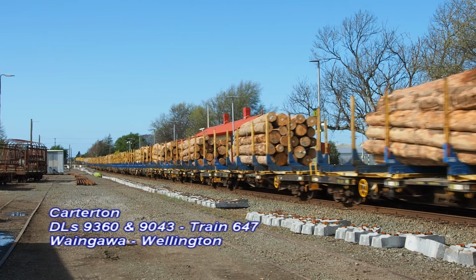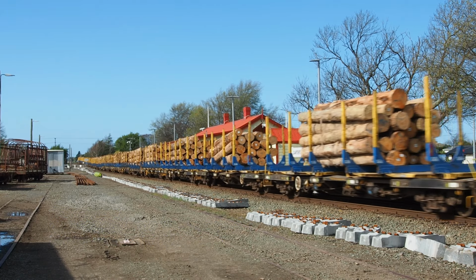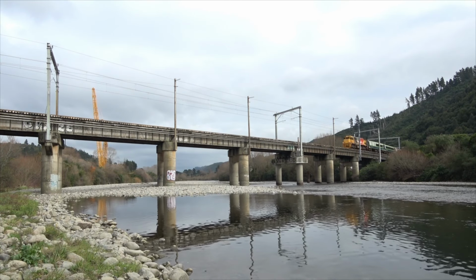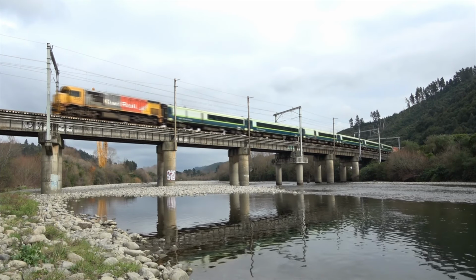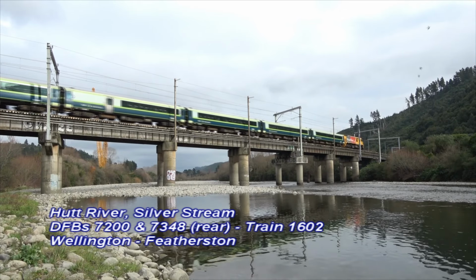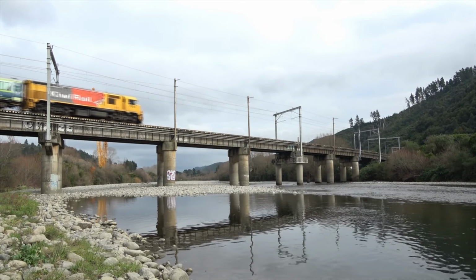Export logs are loaded at Wainawa, south of Masterton, and travel through to the port of Wellington. Masterton is served by a number of commuter trains 7 days a week saving passengers the drive over the Rimutaka Hill.